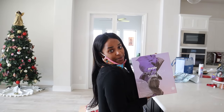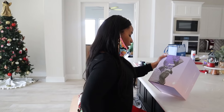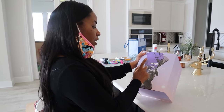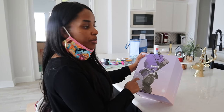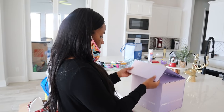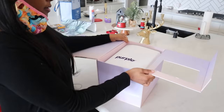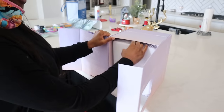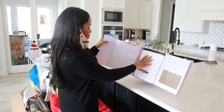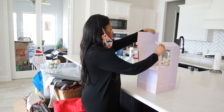Okay. So, purple soft stretch sheets. We bought this sheet set: one flat, one fitted, two pillowcases. Yeah, we're not gonna open them, but this is just how they come packaged. Nice. Pretty cool.